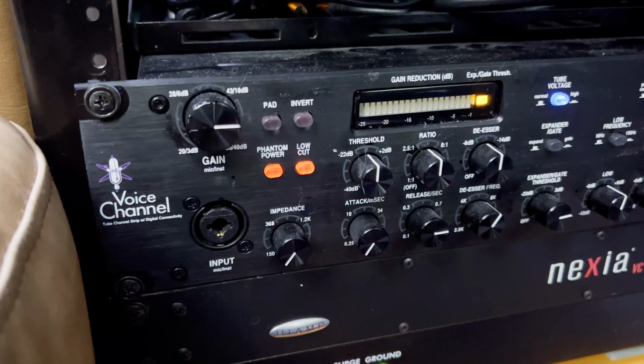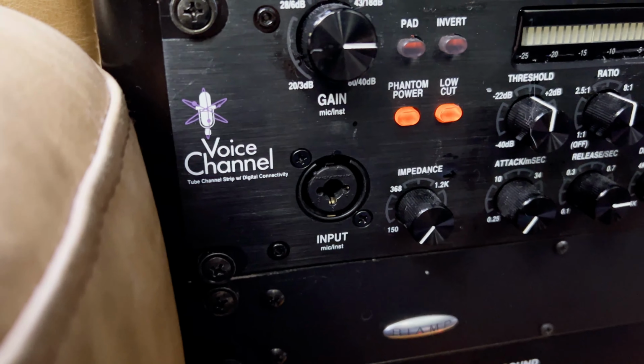Below that is my Art Voice channel preamp, which I bought years ago on the recommendation of a good streamer friend of mine. That powers my main microphone, which is a Sennheiser MKH50 P48.